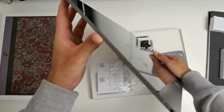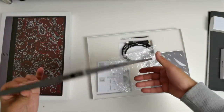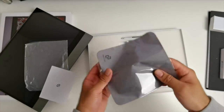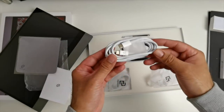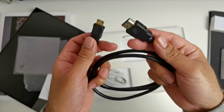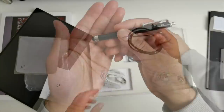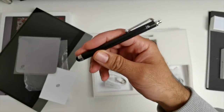And on the other side, you can see a headphone jack and some buttons for menu control and possibly volume. Now, inside the box, you'll find a cleaning cloth, Type-C to Type-C cable, Type-C to Type-A cable, and you also get a mini HDMI to regular HDMI cable, which is going to be very handy. And a basic stylus pen is also included in the box.